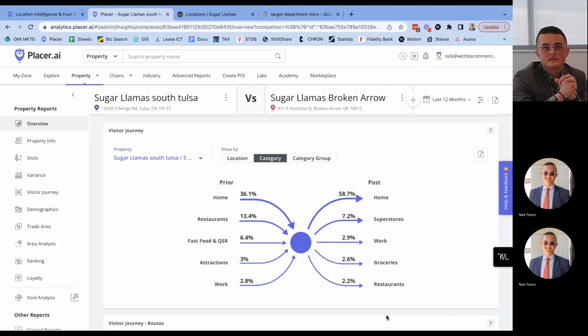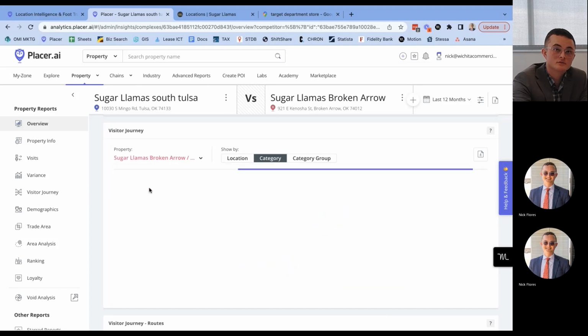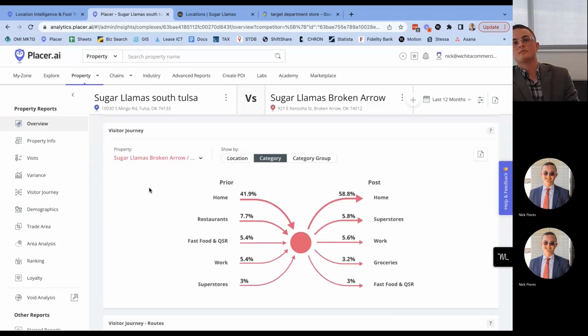And I also really wanted to see where people come from before visiting Sugar Llamas and where they go to. I was very surprised to see that not a lot of people are actually coming from home and going to Sugar Llamas, especially the South Tulsa location. Broken Arrow is closer to 50%. That just means not a lot of people are actually getting in their car and saying, hey, I want to go get a mini donut. They're picking one up on the way home from work, on the way home from a restaurant, or while shopping.